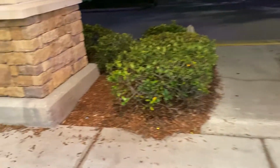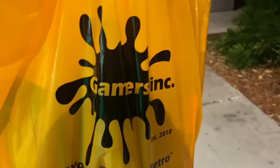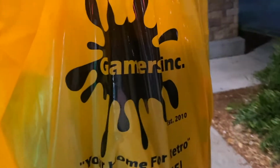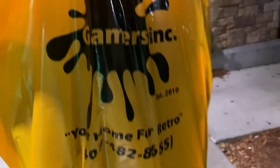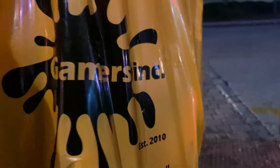So we're outside of the store. Got what we were looking for. Got at least 2 of the things we were looking for and some other goodies that I'm going to show when we get back to the house. That was definitely a success. Spent more than I wanted to, but I couldn't resist some of the items that we'll show you in a minute.